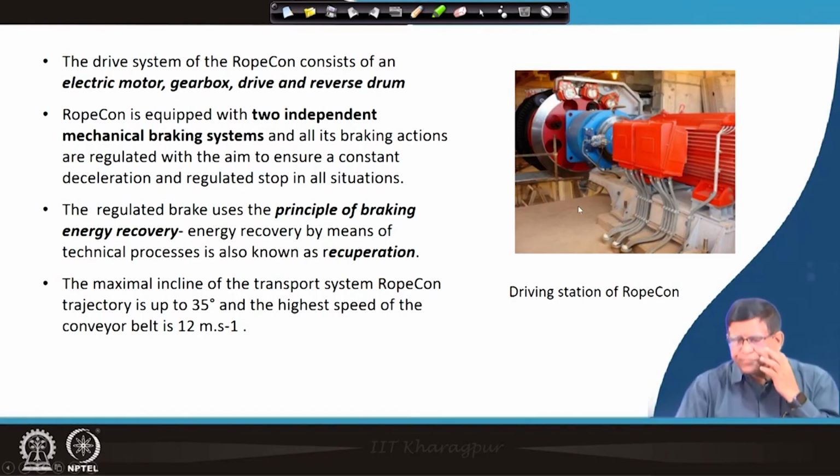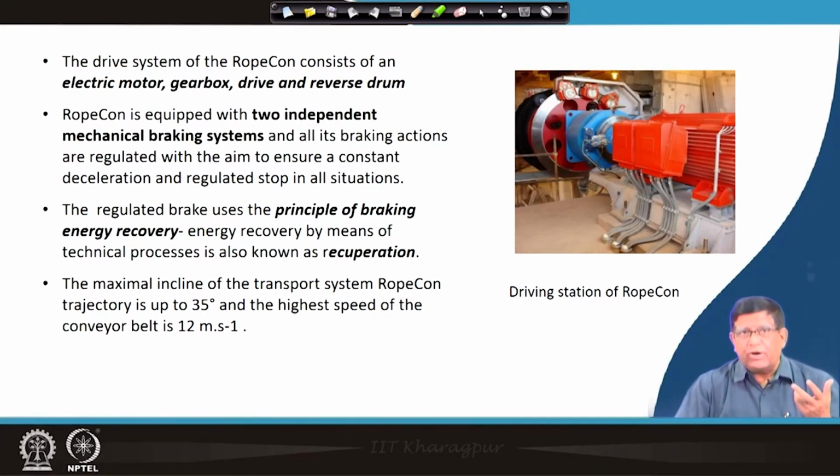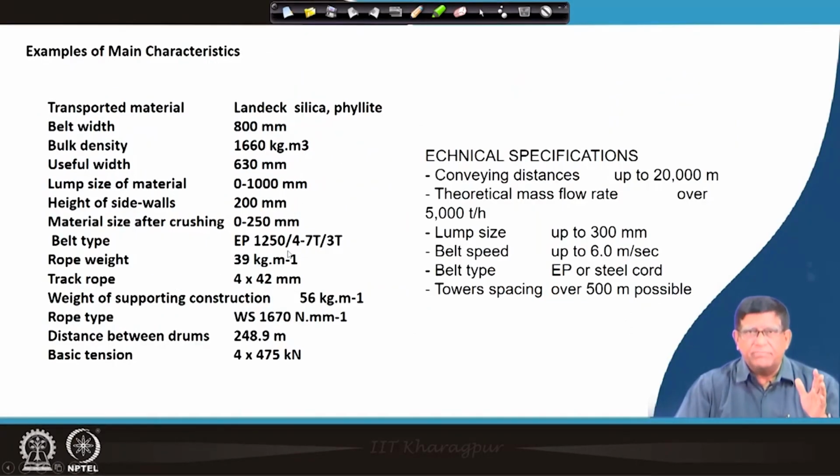The drive of this RopeCon, whether you will be doing it directly with an AC motor, that speed control and all will have to be done digitally, so that all the advantages of a DC motor can be brought with the AC motor by proper converter and inverter systems. So, this part also is a study which can be initiated. The most important thing is how we will be having the brakes and the controlling of the total drive systems of this conveyor belt.